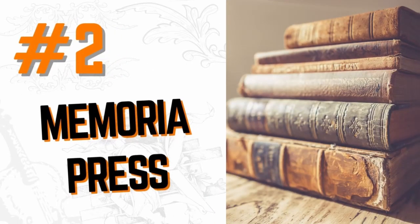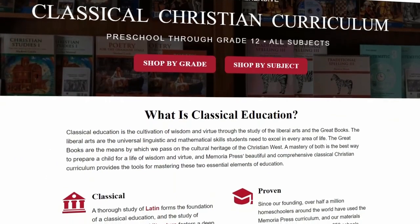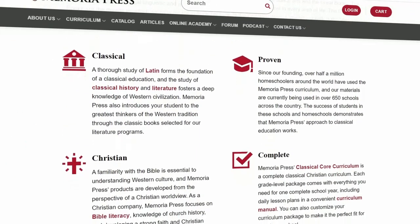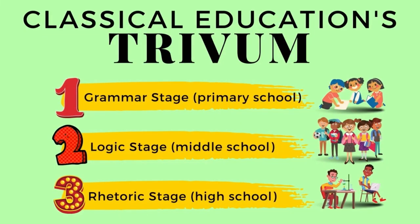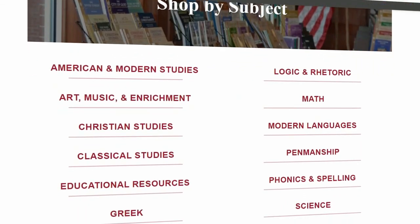Second place, we have MEMORIA Press. These guys have been around for a long time. They offer a mailable curriculum. You can also do kind of an online learning setup with them, and they have award-winning Latin programs as well. They're quite true to the whole grammar, logic, and rhetoric way of doing things, and they have very much a focus of putting the great books into their curriculum, so children are learning all those old texts as well.